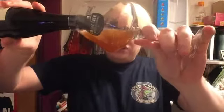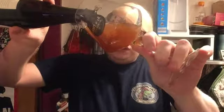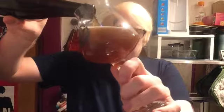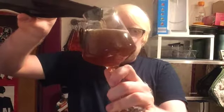And already that colour is lovely. Look at that. You can definitely tell they've used a hell of a lot of rye in that one. And you can smell it from here.